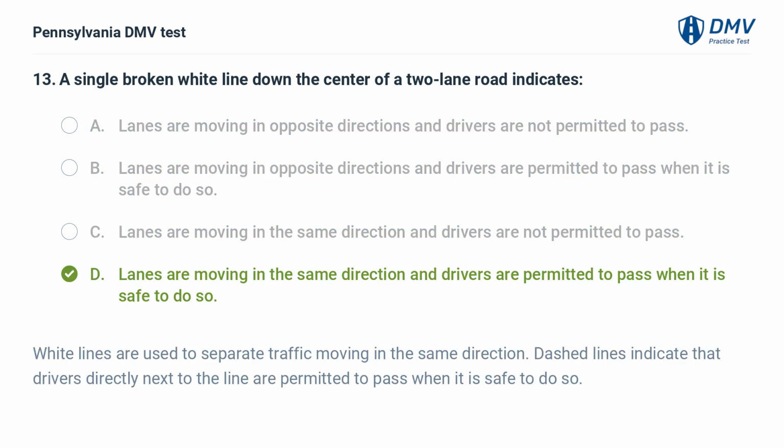D. Lanes are moving in the same direction and drivers are permitted to pass when it is safe to do so. White lines are used to separate traffic moving in the same direction. Dashed lines indicate that drivers directly next to the line are permitted to pass when it is safe to do so.